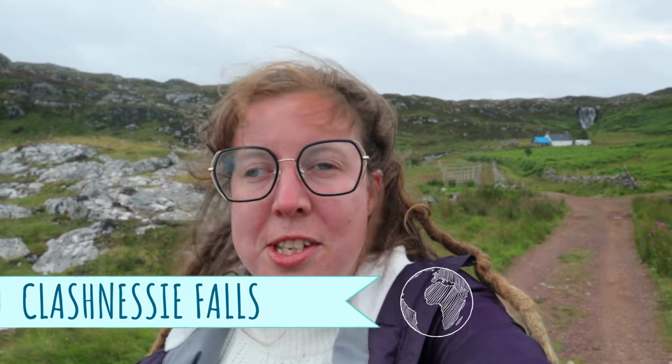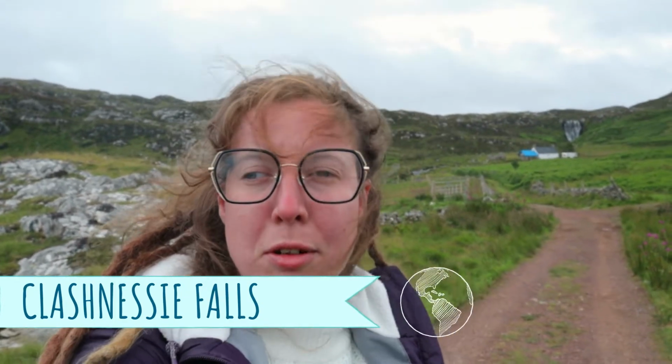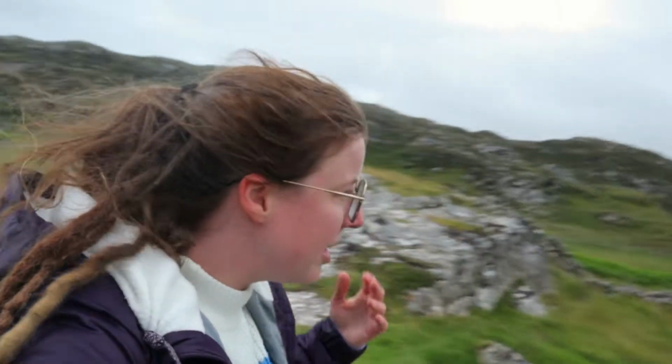Just behind me is Clashnessie Falls. I hope I've said that one correctly. And the walk here from where I've parked, I'll show you where I've parked. It's just up a hill past the phone box, and then there's a wooden sign saying to the falls, and you just follow the route and you go along.